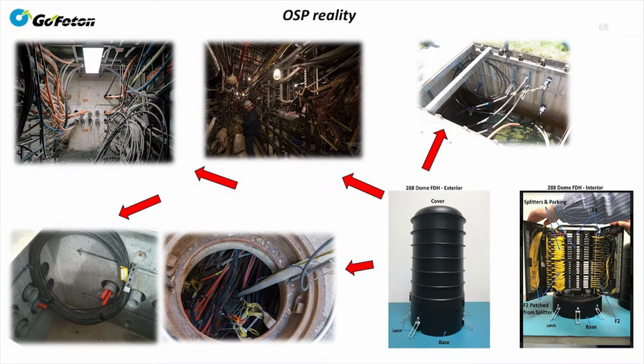And next, let's look at the OSP reality. For those of you who have experience working in outside plant, I'd like to show you something I'm sure you're familiar with. Those are called cable vaults. Sometimes you have a small one, and sometimes a very big one, and things can get very messy. And of course, the handhold, the handhold prepared for termination, and the manhole. Those things are the reality in the field.